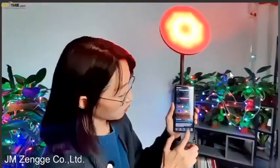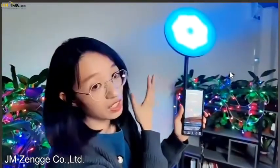And your music function is almost the same as the color functions I just showed you. And this is a microphone function. When I'm talking, the color keeps changing. And this is called the music mode. The music mode function could be used for party, like home party. We could use that.